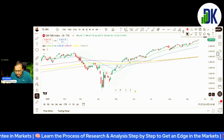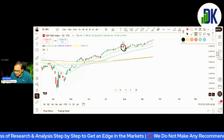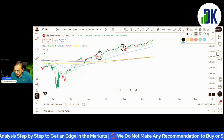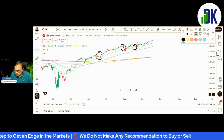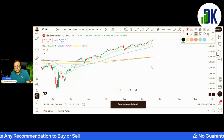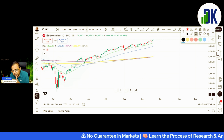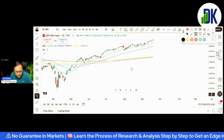If you look at the daily price chart, what you see, the minor correction is taking place, and whenever there is a pullback, price is taking support at EMA 21. That is very significant. So the trend is so strong that EMA 21 is acting as a dynamic support, and whenever mean reversion takes place, EMA 21 comes to the rescue of S&P 500 index.